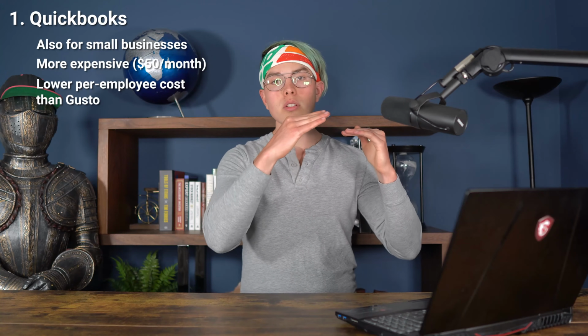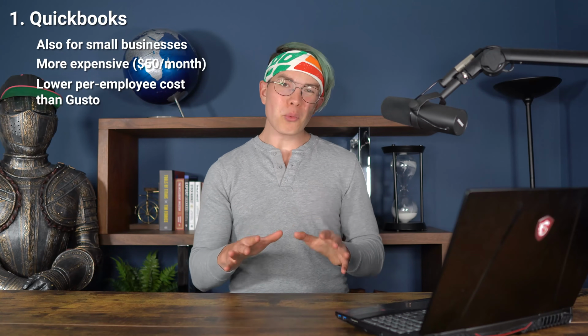Now, the one place where QuickBooks can come out ahead is if you have dozens of employees, because the per employee cost with QuickBooks is lower than the per employee cost of Gusto. So QuickBooks basically has a higher upfront fee, and then per employee it's smaller. So if you've got 50, 60, 100 employees, then QuickBooks might actually come out a little bit cheaper for you, but otherwise, Gusto is probably going to be the more cost-effective move. Also, like I mentioned before, compared to Gusto, the feature set is fairly limited, and you do have to pay extra for a number of things that are included within Gusto.